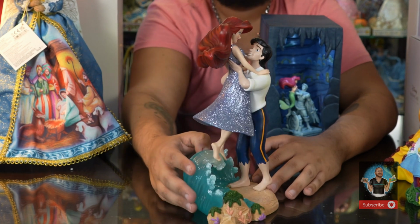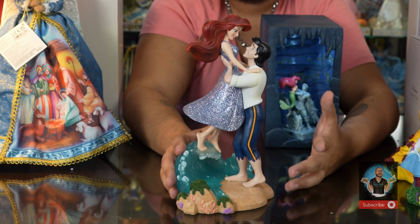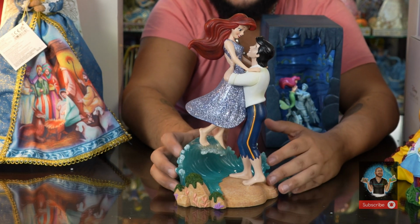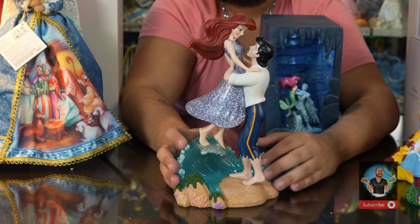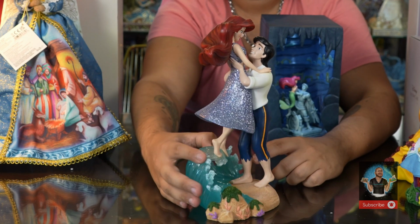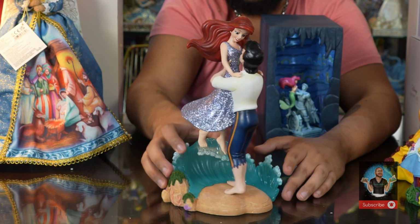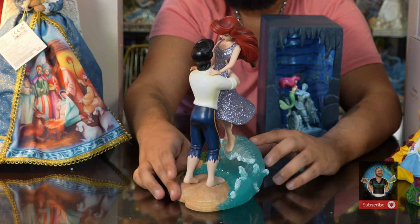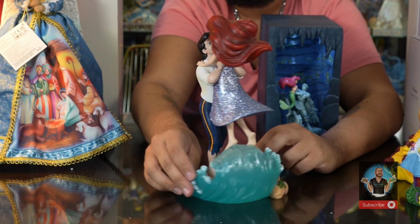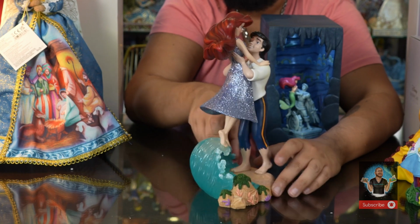And then we have Prince Eric, and this is the first time we see him like this. He doesn't look all sophisticated and put together. His pants are shredded. It's that final scene. They just defeated Ursula, and he's lifting her. His portrait looks incredible. Hers does as well. Just look at this perfection. This piece is perfection. If you're a Little Mermaid collector, there's no way you cannot own this piece.